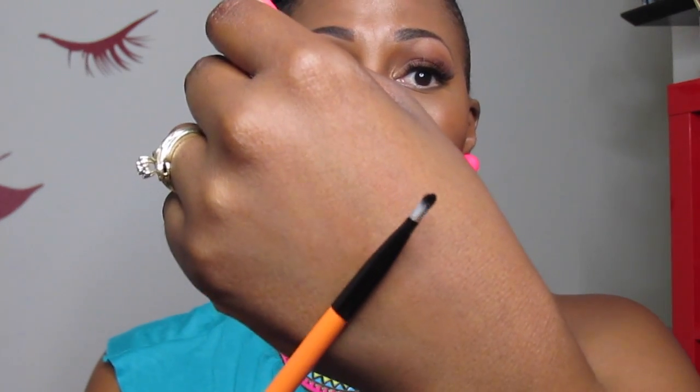The next brush does belong to a brush set. This is from the BH Cosmetics Pop Art collection, and I have not found a brush that treats me the way this one does. So this is another one of those detail brushes. I use this to place my detail work. So let's say I want to deepen it up and I want to put a little black in my outer corner or my outer V or whatever you want to call it. I take this and I just do an angular line, okay? And then I take my pointed crease brush and I blend it out. And you guys have seen this so many times. Honestly, this is my favorite brush out of the whole collection. The whole collection rocks, but this right here, hashtag winning.